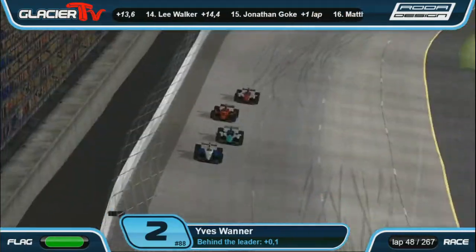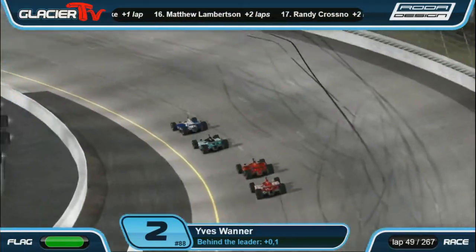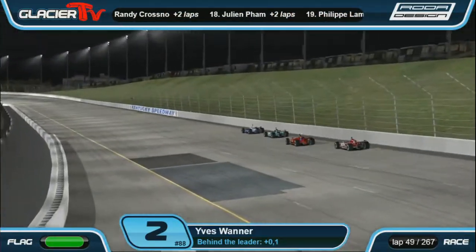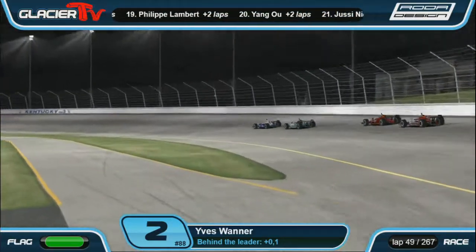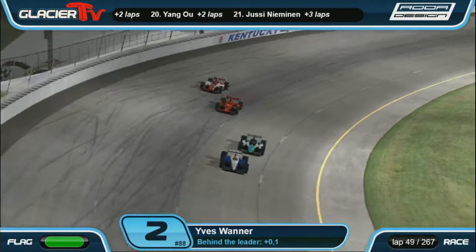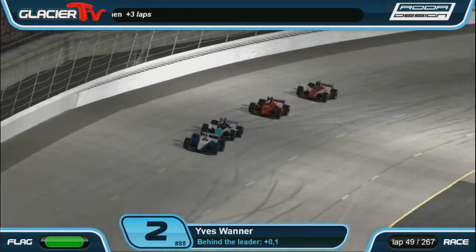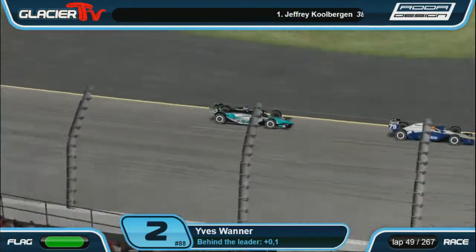Jeffrey doing a great job of defending his lead out front, running a clean line, not too aggressive, but he seems to have full command of his race car on this racetrack right now. Oh yeah, Jeffrey Kohlberger in the number 79 Aero X racing machine is leading this race with Yves Warner all over his rear wing. Mark Fangman currently sat in the 3rd spot, Mark Wormington in 4th.